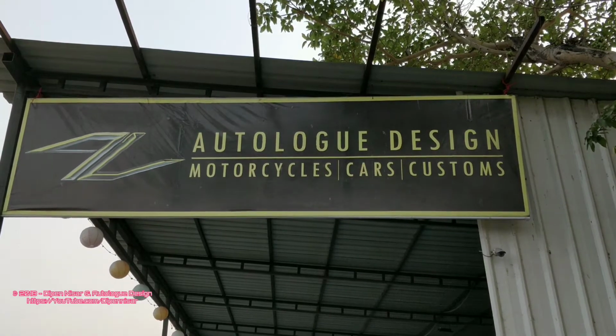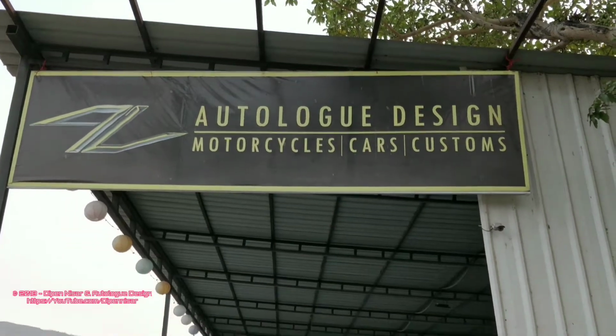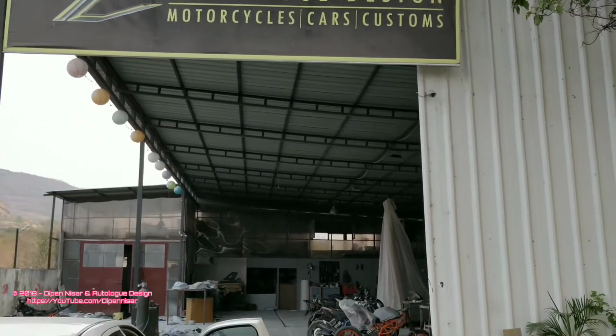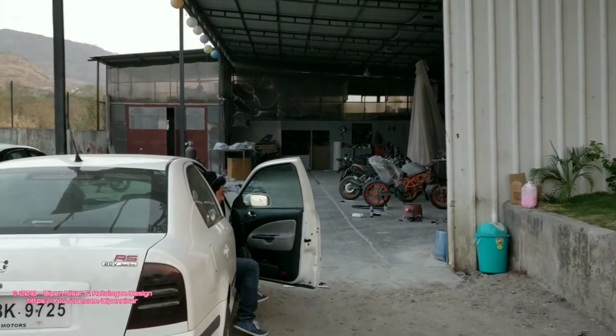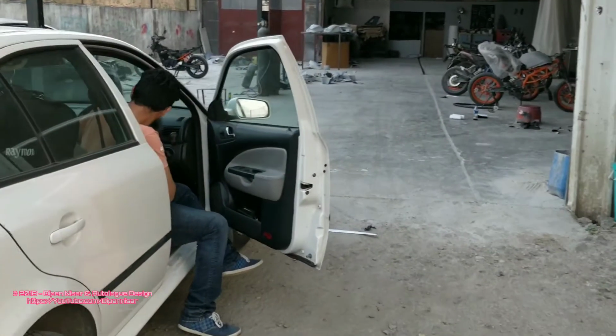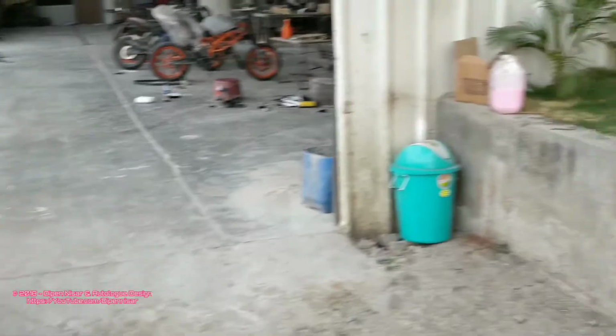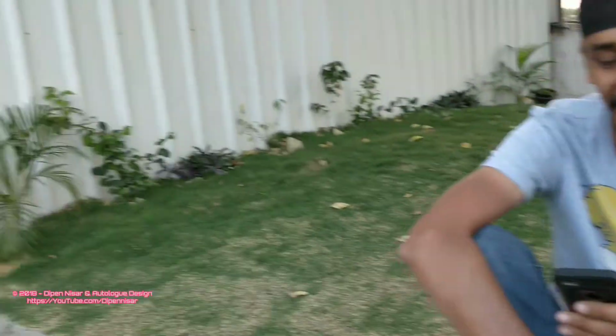Hello guys, so I'm at Autologue finally, and this is a huge workshop. That's Mukul in the Skoda. What's up? Hi Mukul, how are you? Very well, very well. Welcome to the Autologue workshop. And this is our friend Naminder. Hello. He does a lot of work for us on a bike.